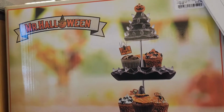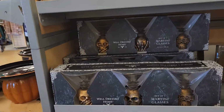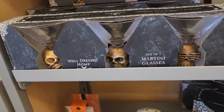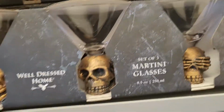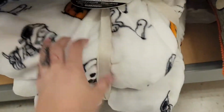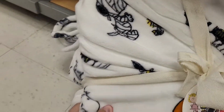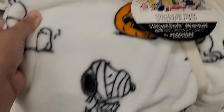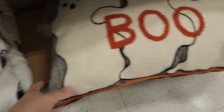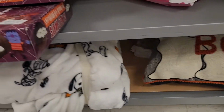Coming on over here, they had this really cute cupcake tiered tray and some skeleton martini glasses like TJ Maxx had, but I like these ones better than the ones that they had at TJ Maxx. These were just cuter to me. They were gold. They have this adorable Snoopy blanket. Very cute. This boo pillow. Adorbs.